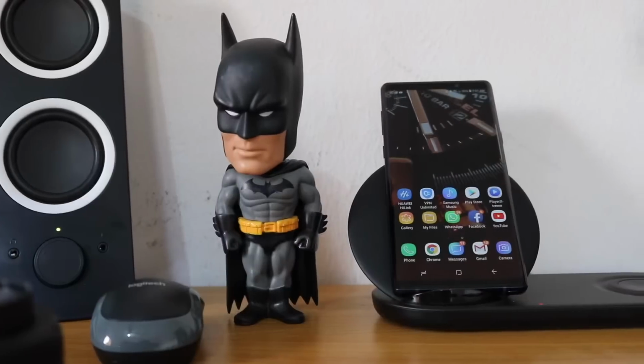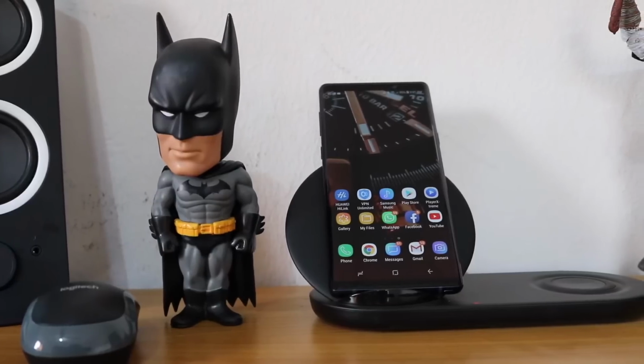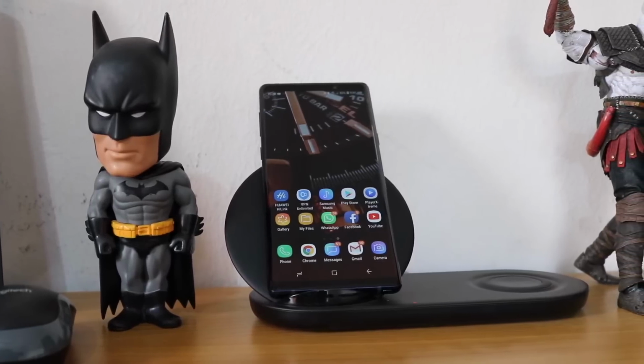You still have fast USB Type-C charge and you've got fast wireless charge. I have the Qualcomm Snapdragon 845 variant of the Note 9 and it's definitely one of the fastest processors on the market at this moment. Performance is buttery smooth, 6GB of RAM lets you multitask all you want, and as always you can expect great benchmark scores that match real-life performance.